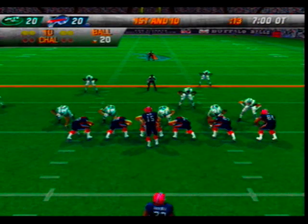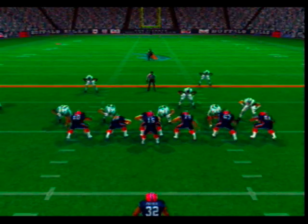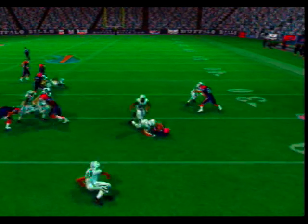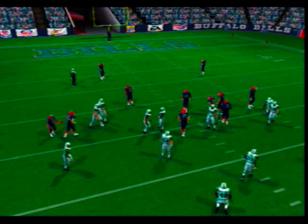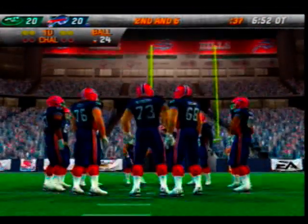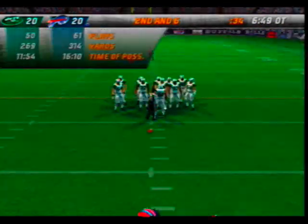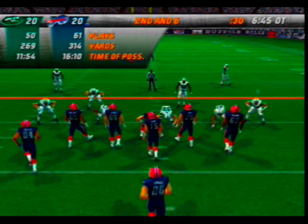First and 10. The Jets line up in a 4-3. With a counter play. Stiff arm to the ground. Number 90 is there for the tackle at the 24. Number 32 picks up some tough yards there. Ball on their own 24. Ball on the 24-yard line.